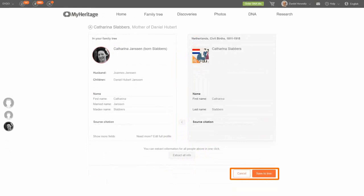Just remember to click Save to Tree. Otherwise, nothing will be saved.